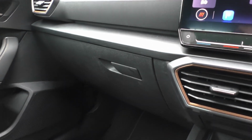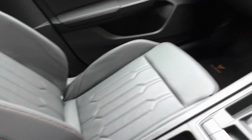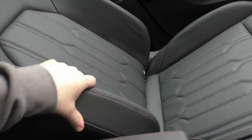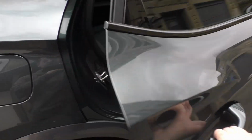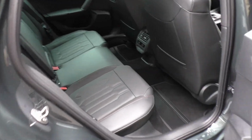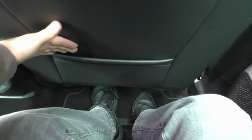Now, the glove box. Is this going to be a typical... Oh, no, it's a full-width one. Well done, Cupra. Actually a decent glove box for a change. Now the seats, these are phenomenally comfortable. I like the design, I really do. Rear entry, as I said earlier, is pretty good. That seat is for someone who's well above 6 foot. Let's have a look. Well, yeah, plenty of space, tons of space in fact.